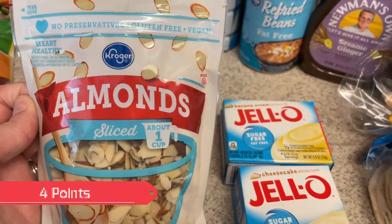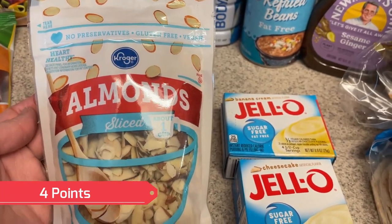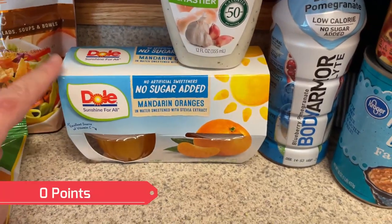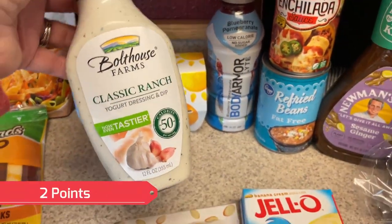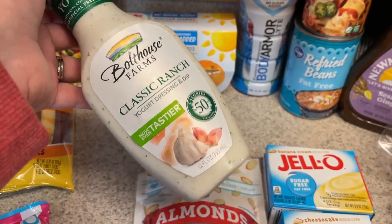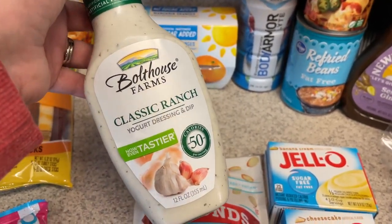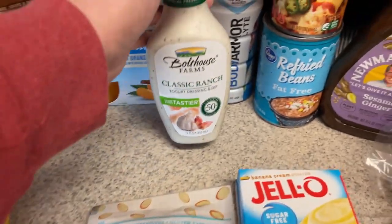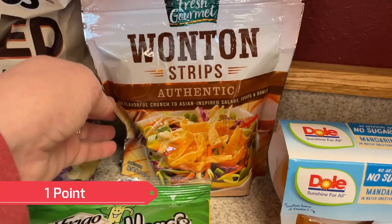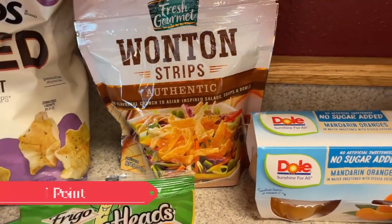I have some sliced almonds. This will be for the Chinese chicken salad. Mandarin oranges are also for that salad. For the naan pizzas, I told you I wanted to use up the naan breads. So I'm gonna make the chicken bacon ranch little pizzas. So I needed some ranch for that. Wonton strips for the Chinese chicken salad.